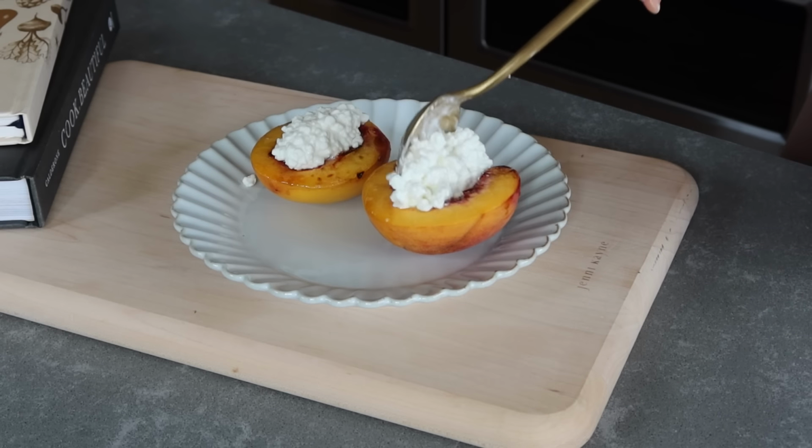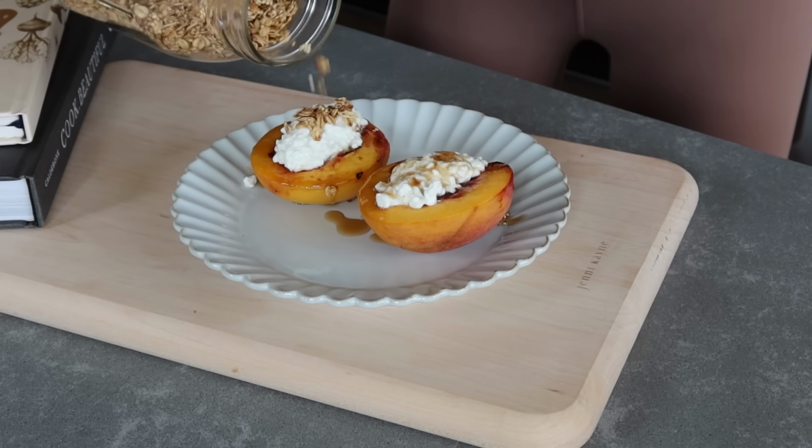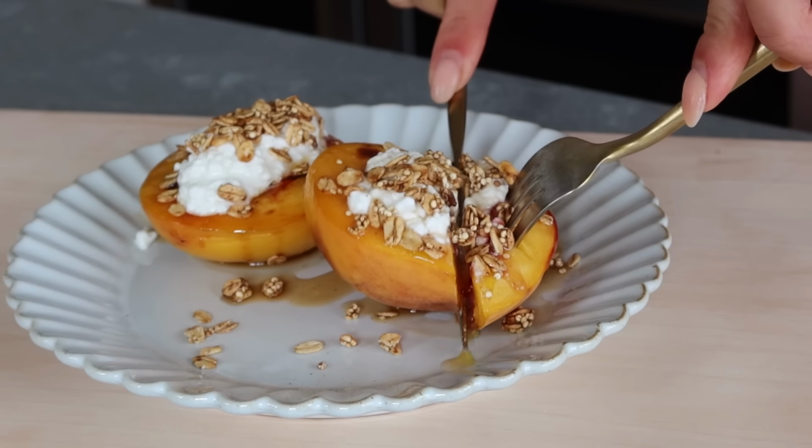You can also use plant-based yogurt. It really is up to you. Then we're adding the granola on top. This will give a nice little crunch and a drizzle of maple syrup. And here you go. This breakfast I will absolutely have on repeat.